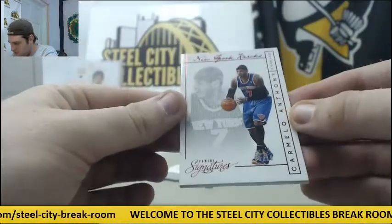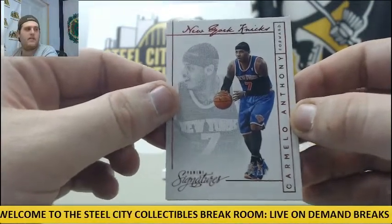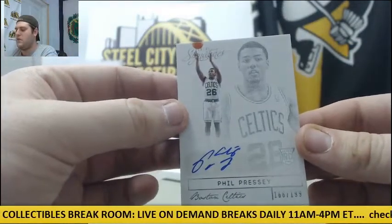For the Knicks, there it is, 5 of 10, Carmelo Anthony. And Phil Preciado, rookie card auto out of 199 for Boston.